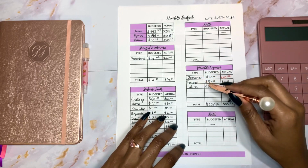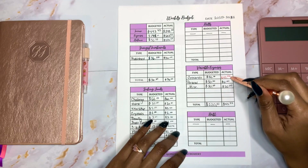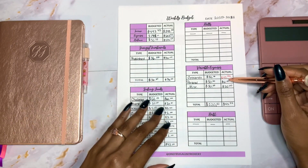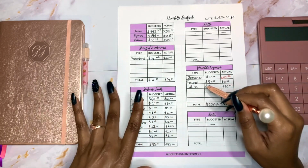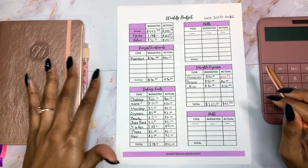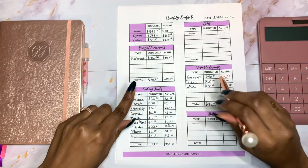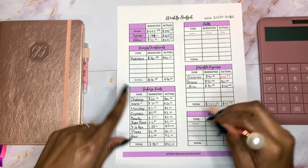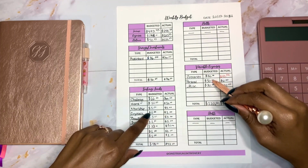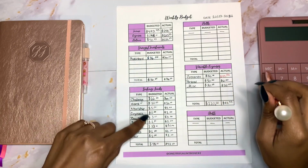And then my variable expenses, I did budget $40 for groceries. Y'all, I did go over a little bit. I went over by $5.51, so I spent $45.51 for groceries. Personal, I spent $0. My friend ended up not being able to go get pedicures, so we are going to postpone it and do that sometime this week. I'm not too sure yet, but I am going to just roll this $50 over and use that for whenever we go this week.